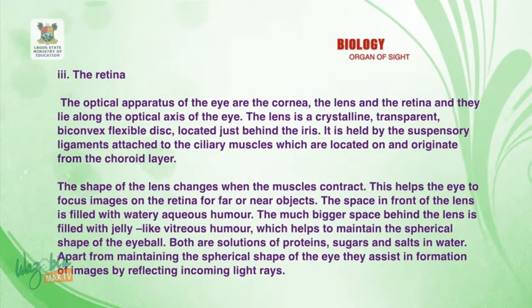Then the optical apparatus of the eye are the cornea, the lens, and the retina, and they lie along the optical axis of the eye. The lens is a crystalline, transparent, biconvex, flexible disc located just behind the iris. It is held by the suspensory ligaments attached to the ciliary muscles, which are located on and originate from the choroid layer. The shape of the lens changes when the muscles contract. This helps the eye to focus images on the retina for far or near objects.